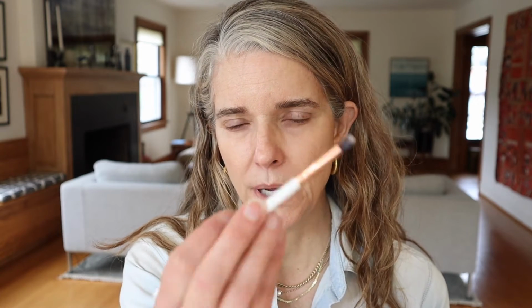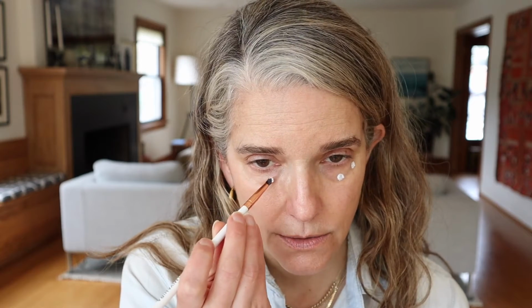And what I've been doing is using a very small pencil brush. This is a very old Terry Miyahira brush. I don't know where she has gone as of late. She seems to have disappeared from the social media world.